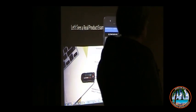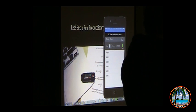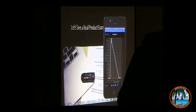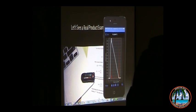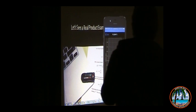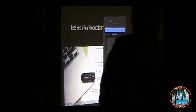Okay, now let's take a look at kind of what we've got here. And then here comes the first quiz, California people, okay. I'm going to pull up a flight here. So here's a flight. I'm going to pinch and zoom in. This is a flight to, I think this is the peak right here. That is about 698 feet, right?